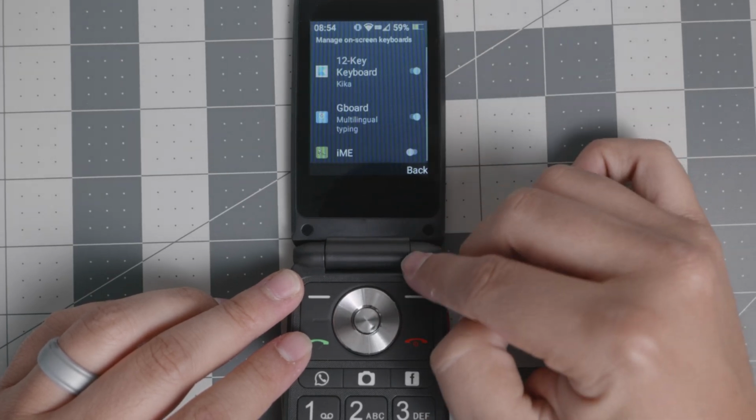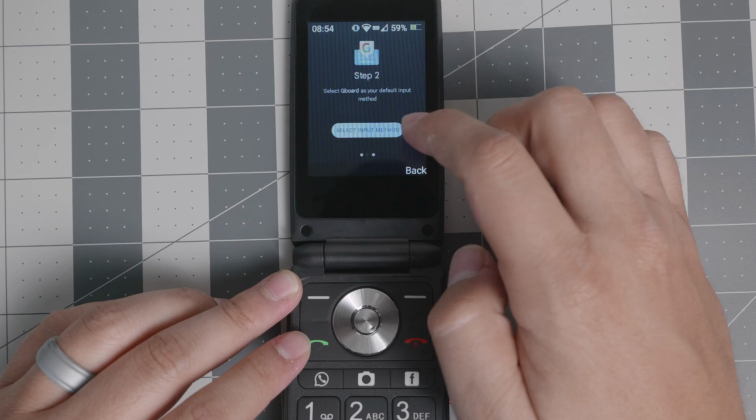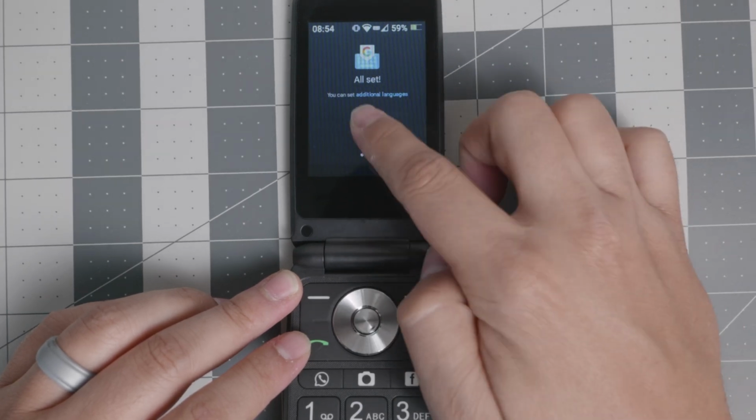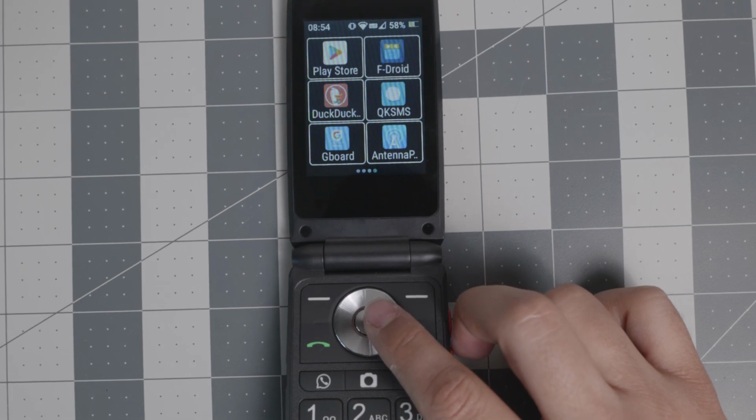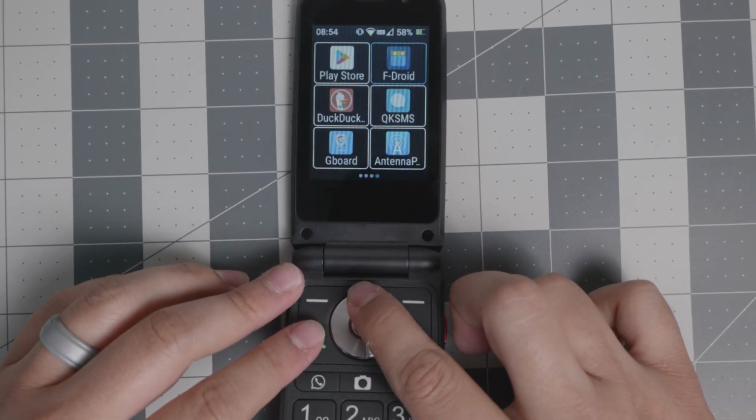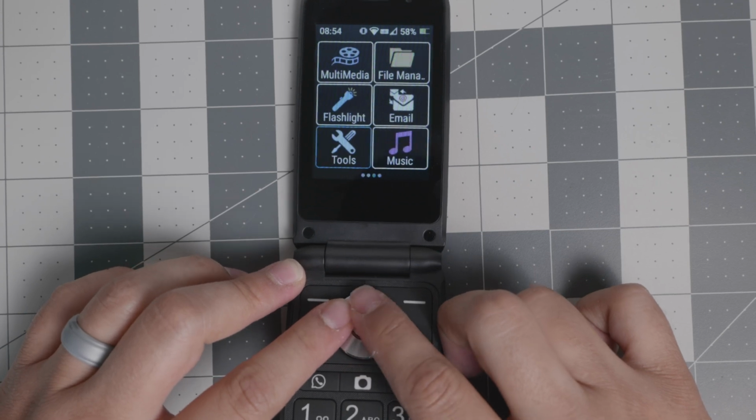I think you can create some optimizations. For example, one of the big things you could do is make sure to use battery saver. I think that will definitely help. And of course, right here, you can also navigate with the keypad.